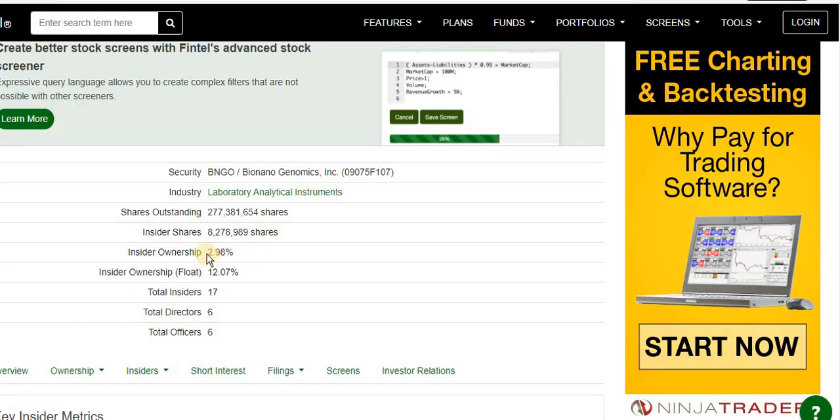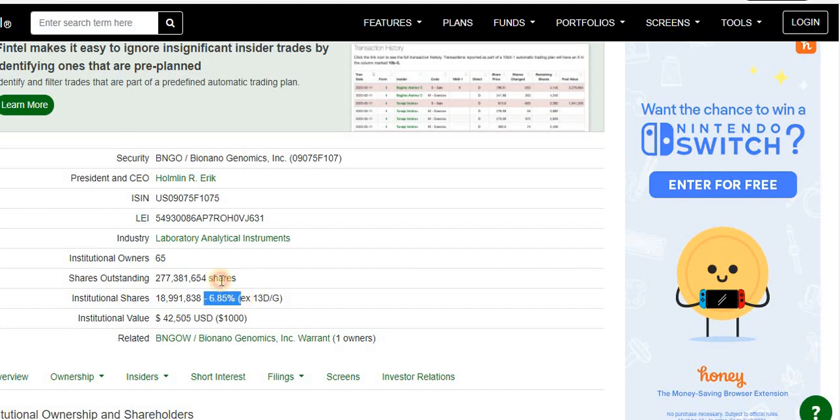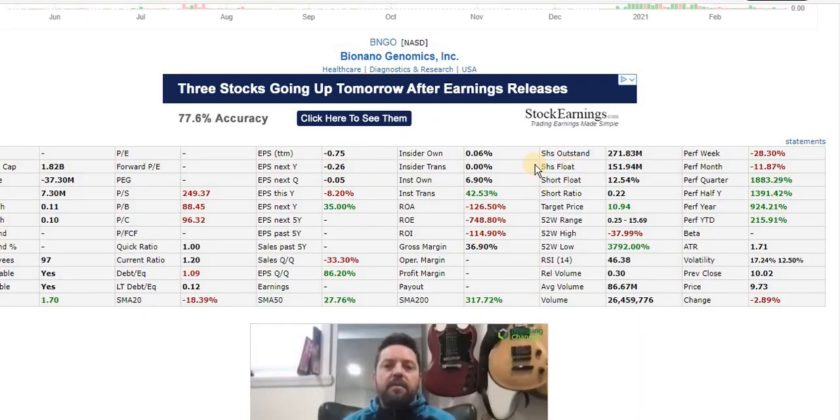Let's look at some fundamental statistics. Insider ownership. There's no change here. 3% of the total shares outstanding is owned by insiders. This is not really super bullish. It's definitely not bearish, but it is slightly above average in my opinion. So that's a good sign. Institutional ownership, 6%. It's not bad. It's not good. Not bad. Average, probably, I would say.